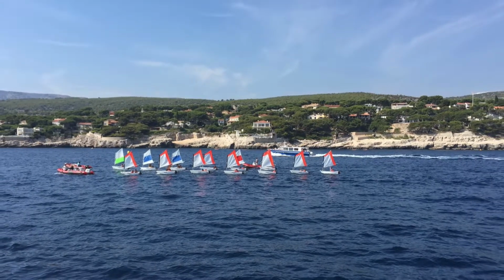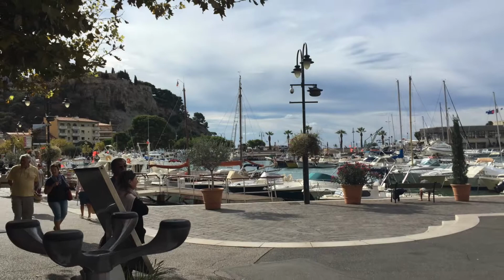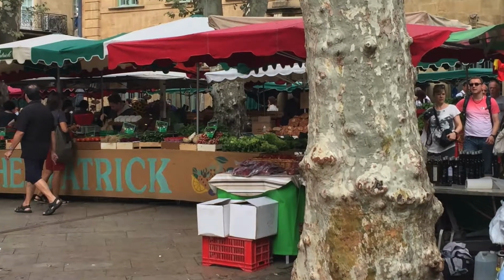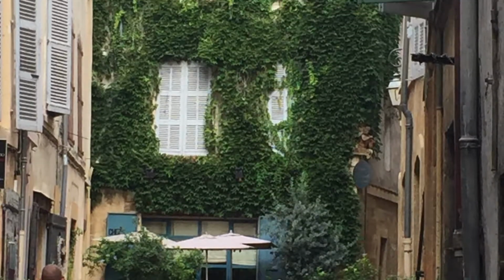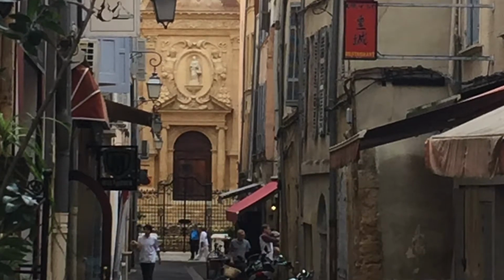You can rent little sailboats, you can rent kayaks, you can scuba dive, snorkel, hang out at the beach, go to the market, wander through the alleys. You can't get too lost. All you have to do is just go downhill and you'll find the harbor.